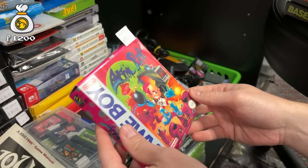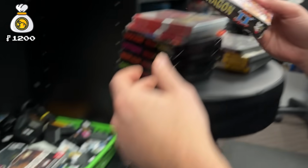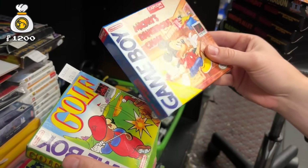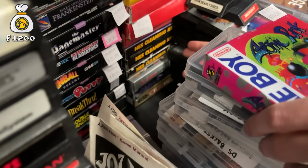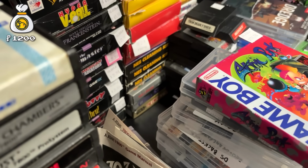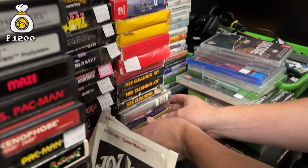It's an uncommon one. I just wish the box was in better shape here. Double Dragon 2 definitely wants that. Dang, that's a clean box for 20 bucks. There's Sega stuff down here. Dang, there's a Star Wars at the very bottom. Is it worth grabbing? I think it's for the Atari or something. Empire Strikes Back.